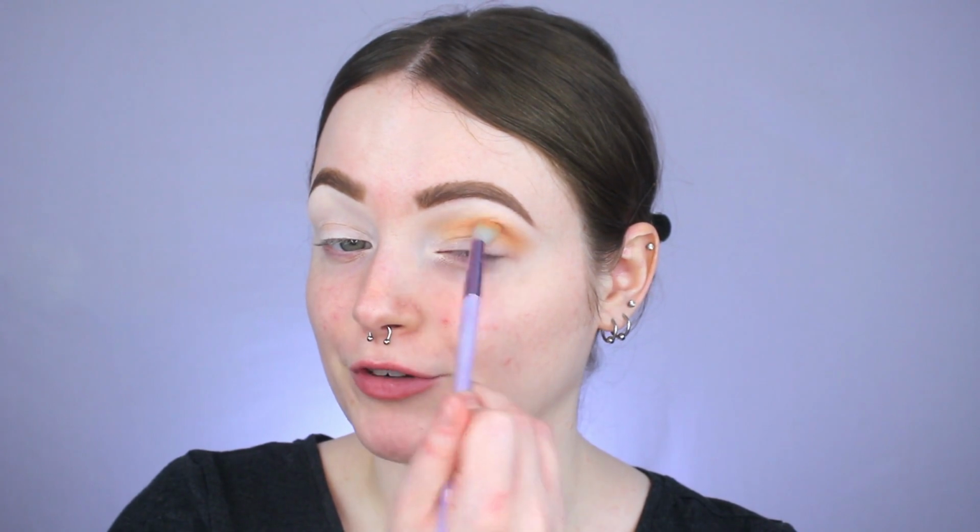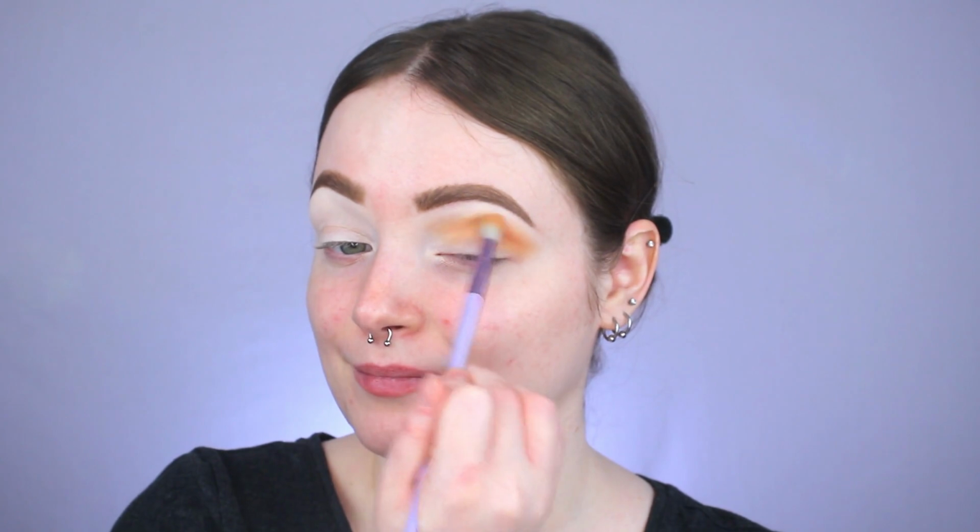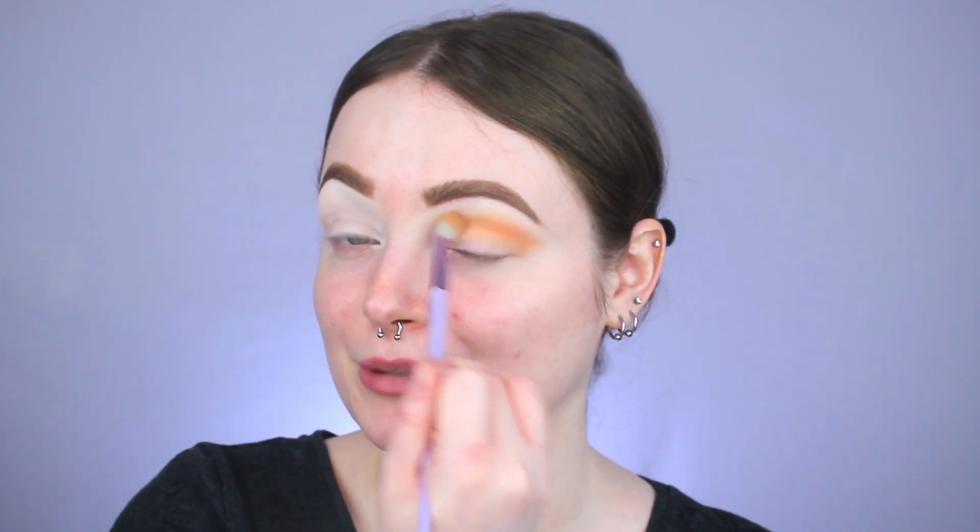It's still a really beautiful color, it's just not what I had imagined in my head. And I'm just gonna layer this baby up just a little bit to make it look like it does in the pan, because on this channel, we want our shadows super crazy intense and pigmented. So we layer them up. But like, that is such a pretty color.